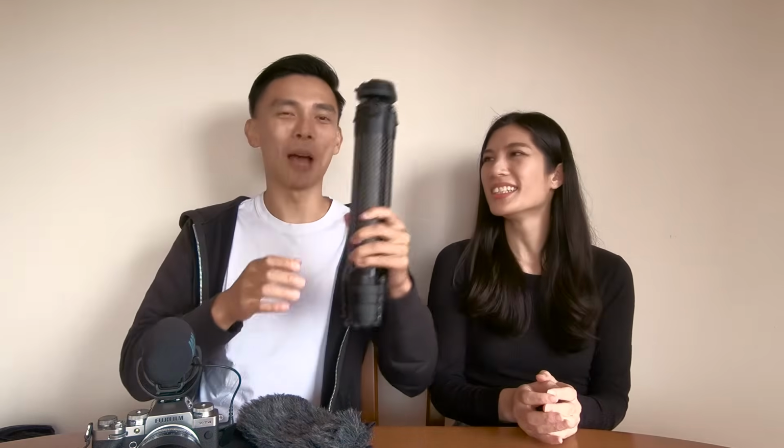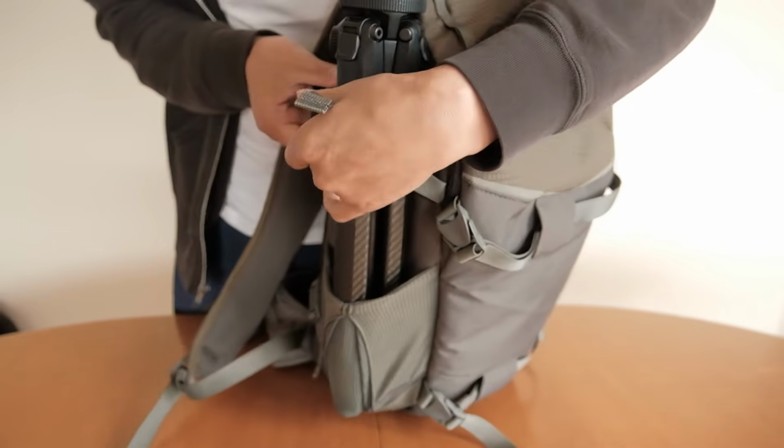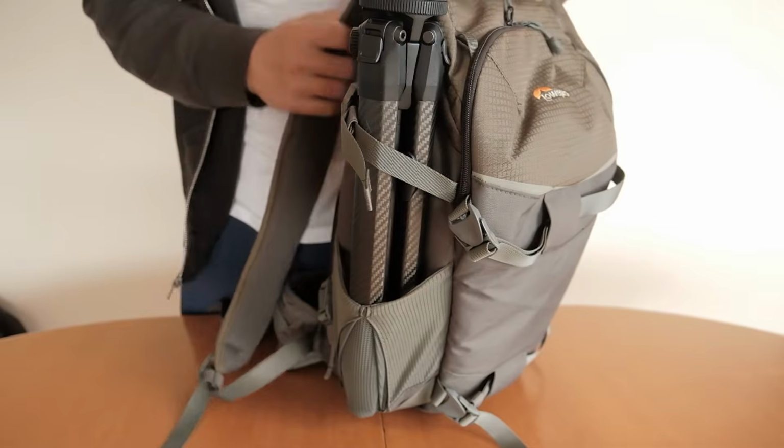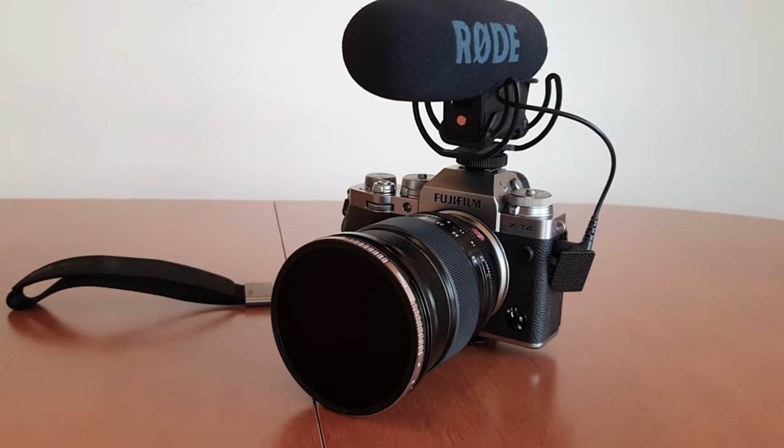It fits into our backpack's drink holder slot on the side, which is just amazing because our old tripod could never do that. Yeah, and it's super quick to set up as well. Love this thing. But our main bread and butter is this camera.